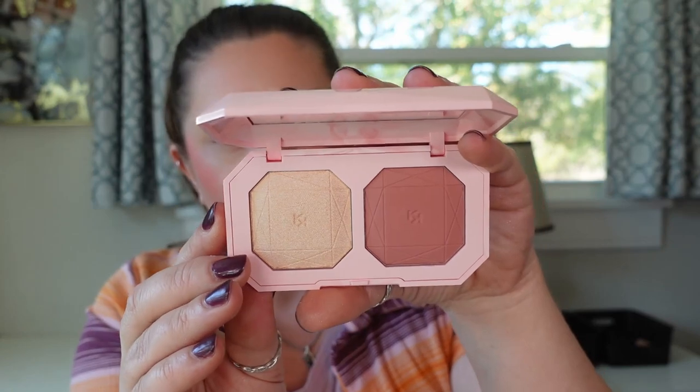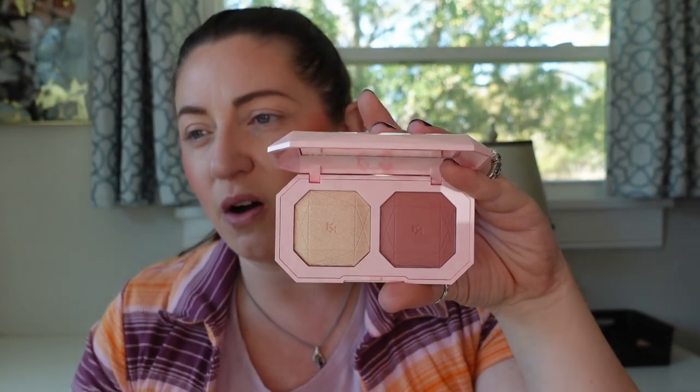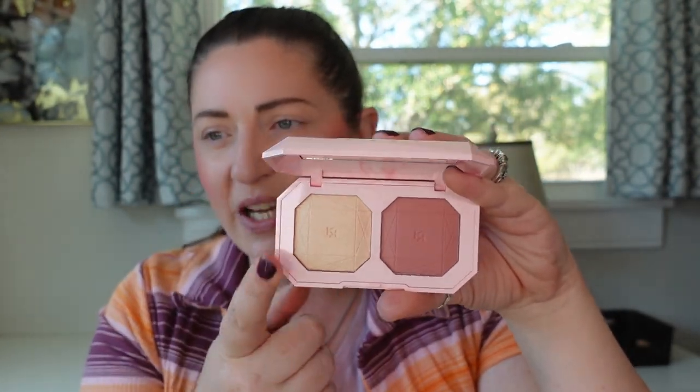So here are the shades. This is in Falling in Mauve. It has a champagne-y highlighter and a very mauve-y blush. The blush is just a matte finish. It feels really, really creamy and looks airbrushing on my skin. And the highlighter as well, super creamy. These swatches make me want to die. They really look super nice.